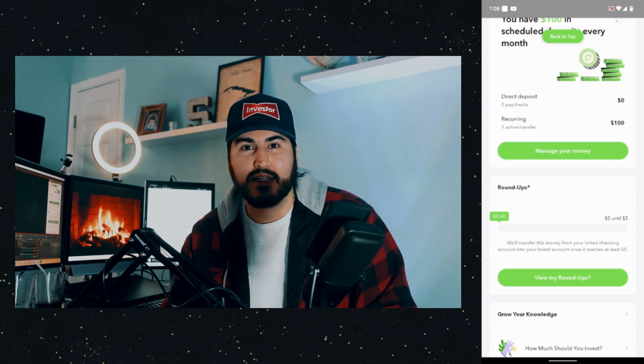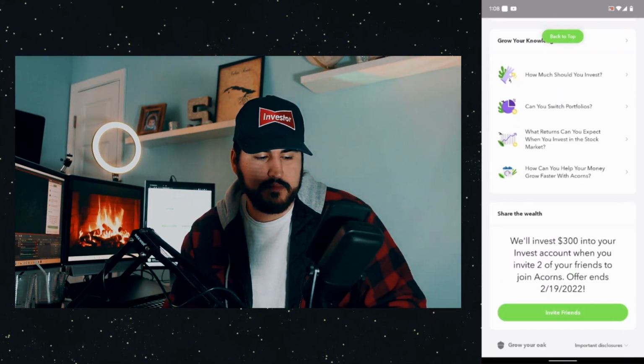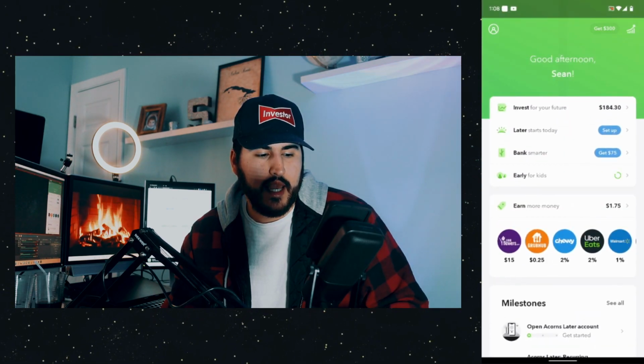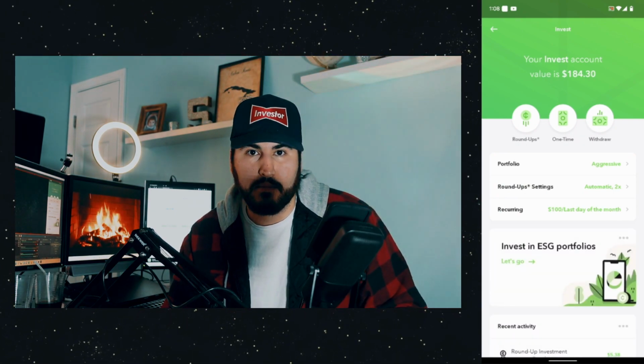But if you're not an active investor, you don't want to pick stocks, then you can just leave it in Acorns and let it do its thing. And if you scroll down more, this is basically the end of the home screen. So we're going to scroll back up to the top and I'm going to hit on my invest, which has $184. And here you're going to see some more information and the settings that I personally use.